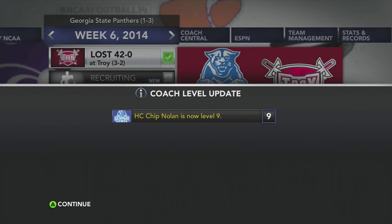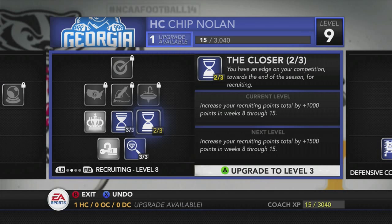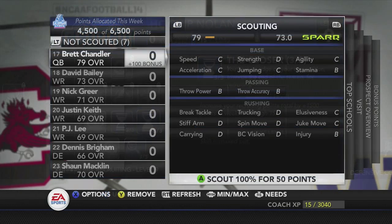Head coach Chip Nolan is now a level 9 head coach here, and we will go ahead and upgrade him, and we're going to get the closer to 3 out of 3 so we can have 1,500 extra recruiting points here. We're looking at some people we added to the board.